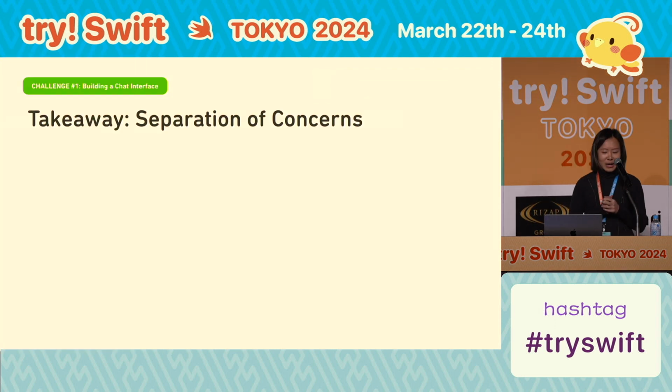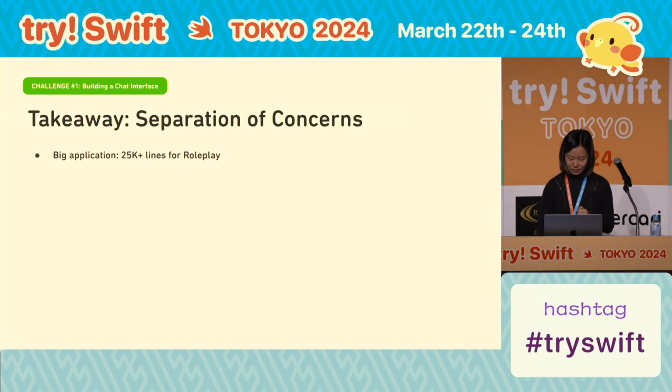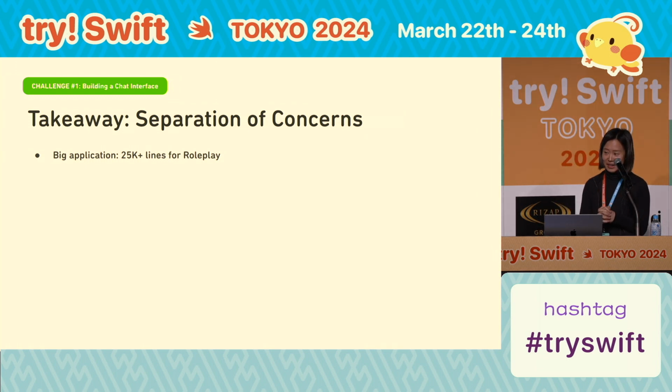So as you can see, we have a really intricate and complex system to power this chat interface. A major takeaway for us when implementing this on iOS was the importance of separation of concerns. Believe it or not, we have more than 25,000 lines of code just for Roleplay. It is a big application, and we need to maintain a good architecture to stay organized.